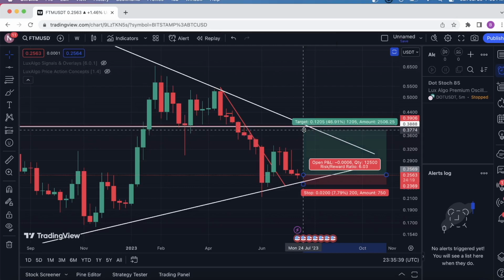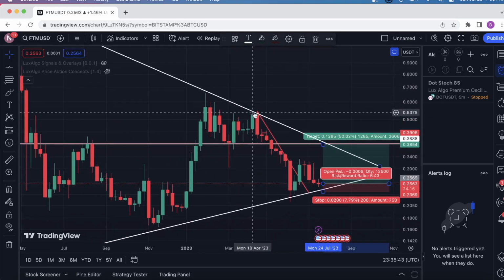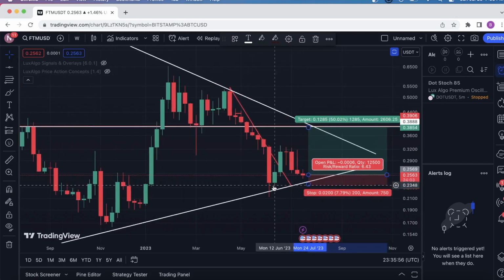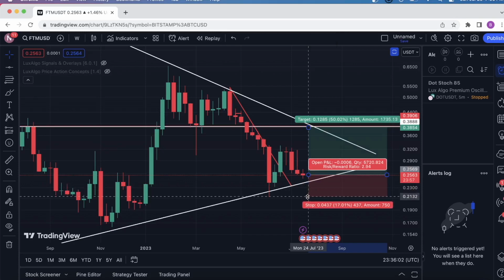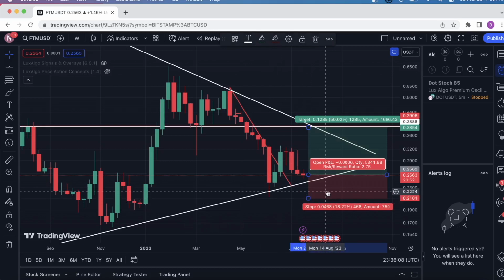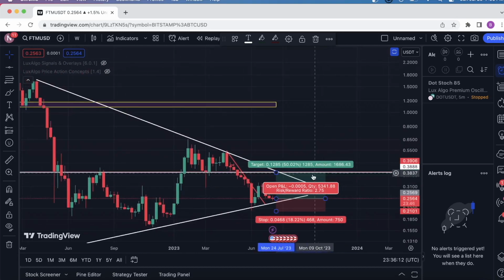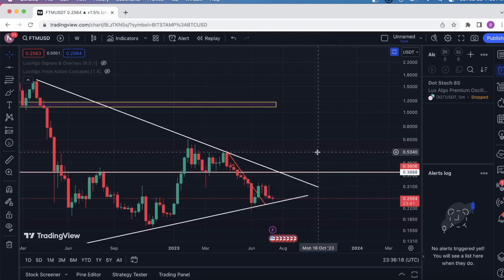So let's just say you wanted to target all the way up here, where this downsloping resistance line and this horizontal resistance converge right here, that would give you a 50% gain based on 7.79% risk. Now, as you can see, it's possible for a wick to come down here and then the body to close above. So even if I wanted a very loose stop loss, and I put my stop loss below this previous wick, I would risk 18% to get 50%. Again, that's a pretty good risk-reward ratio. It's almost 1 to 3. So on the long-term weekly chart, that's a potential trade that's setting up right now.